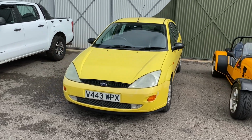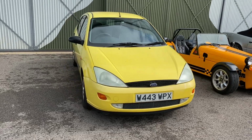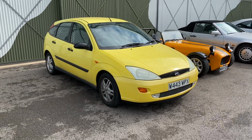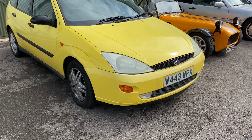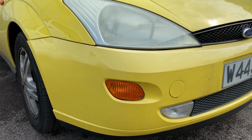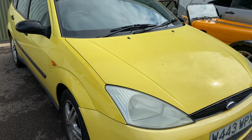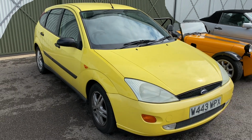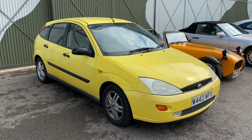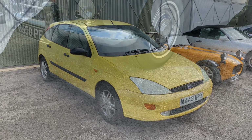And in fact those Mark I Focuses are really game changers. That control blade rear suspension, differences on the earlier cars versus the later cars. The indicators are still fed into the bumpers, where when the car got a facelift it became part of the headlamp unit. Lovely to see one of these here today. Apparently Chris Harris's of Top Gear fame's favourite car is a 1.6 Z-Tech, and I wouldn't argue with him.